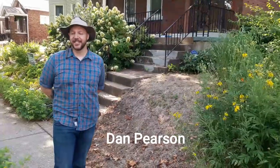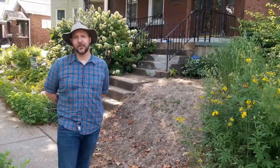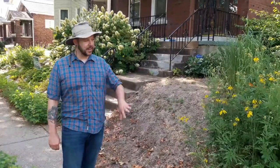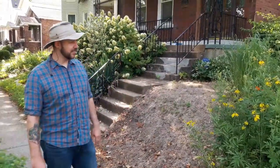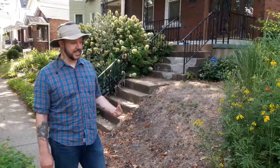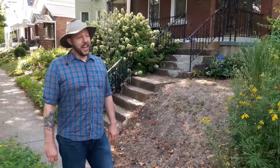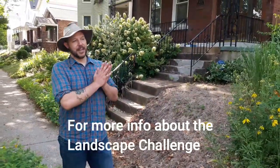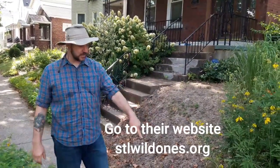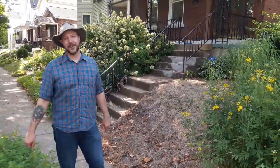Well, this is actually the spot where I waited the longest to do any plantings on, because I wasn't very confident in my design capabilities. But luckily we had Wild Ones give us an installation here, and they did the design. Rob May did the design on this. It was their landscape challenge that they do every year, and I built the hardscape for it, and then they provided all the plants and volunteers to help install them.